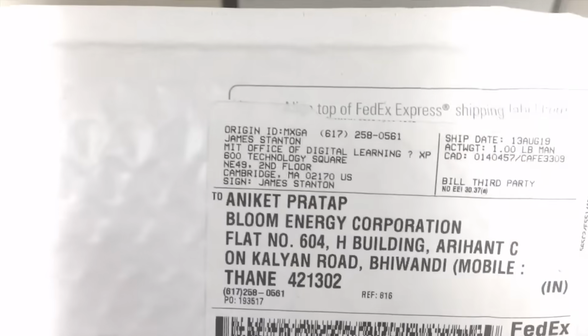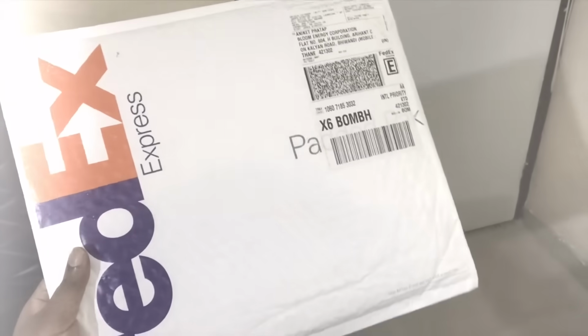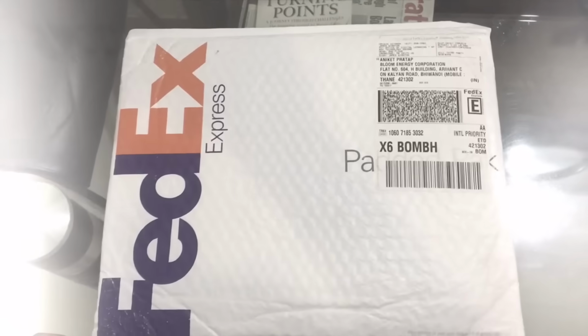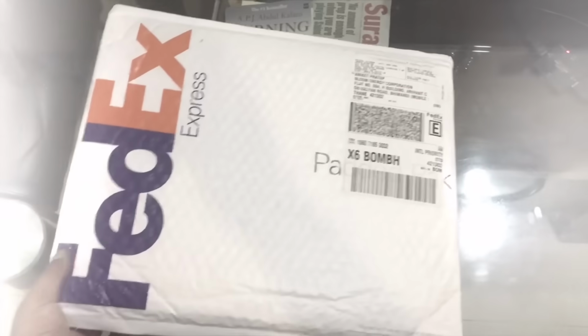Received this package from MIT, Office of Digital Learning. Looks like this is my hard copy of the certificate, the print certificate for the architecture and system engineering course. I'm going to show you the unpacking of the same.